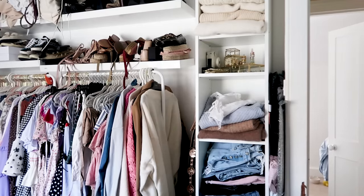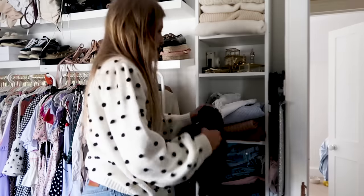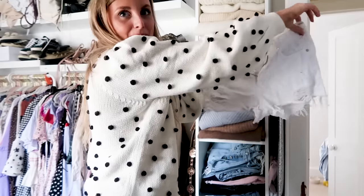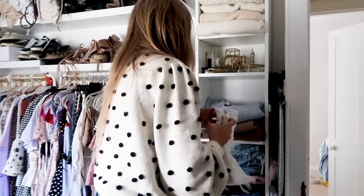Let's move my try-on pile because I've got loads here too. So now I've got denim shorts and skirts. So I've got my denim shorts. Keep those. Love those.